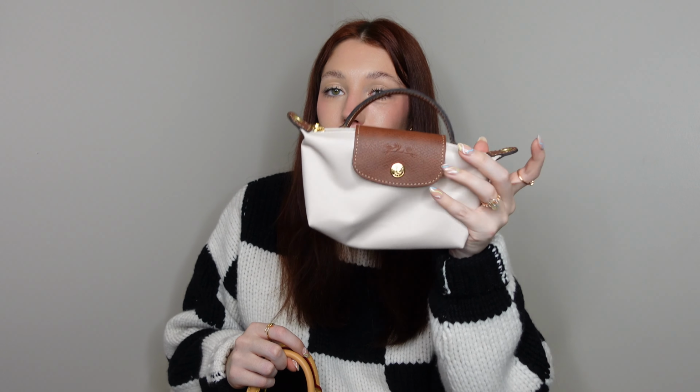So you guys, that has been my comparison between the Longchamp Le Pliage cosmetics pouch with handle that again I DIY'd into a little crossbody bag, and my Louis Vuitton Nano Speedy. Let me know in the comments which one you prefer. Let me know which one you would actually buy yourself. If either of them, let me know which one is your favorite.